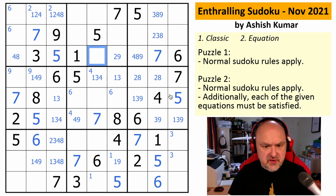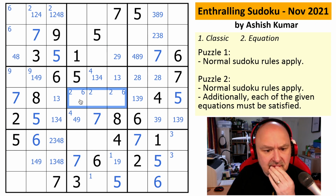One. So now 2 has to go in here, 6 has to go in here. 2, but 2 can go in any of those from what I can see. So 3, 4, 5, 7, 8, 9. Nothing stopping 3 going in any of those.